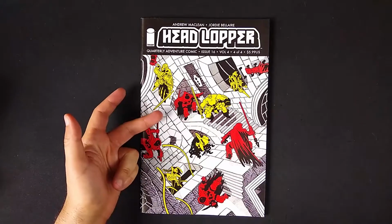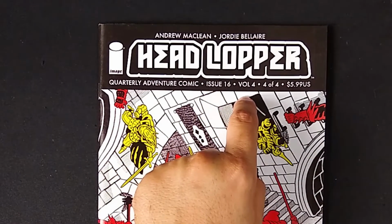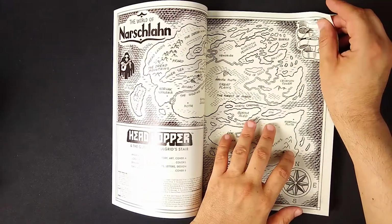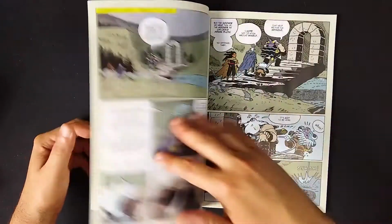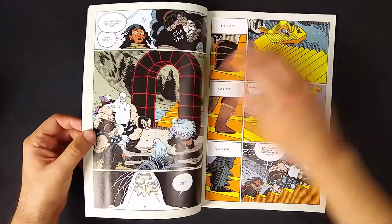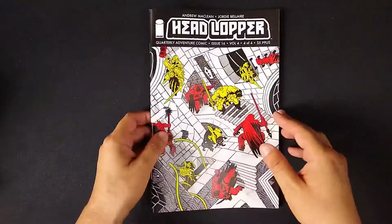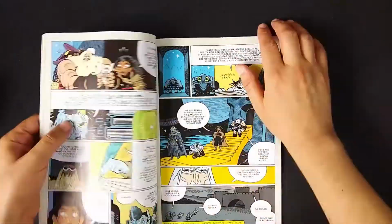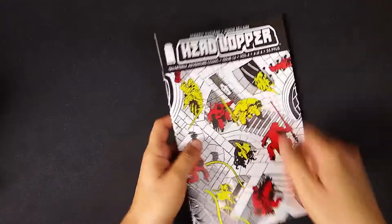Finally, we get the next issue of Headlopper. This is a quarterly adventure comic, issue 16 of volume 4, 4 of 4. This is a great storyline, very high fantasy, sort of like Adult Swim style of artwork, very cartoony compared to the other comics I might have shown. Just adventures, barbarians, wizards, rogues, all that stuff. Really cool, really fun, amazing artwork. It's all by the one creator, Andrew McLean. Jordi Belair does colors, I believe. And yeah, it's amazing stuff. Check it out here. It's a quarterly book.